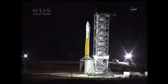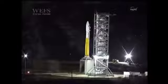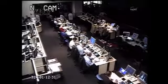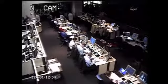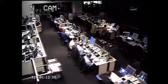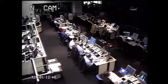And all stations, the LC on the primary countdown. FTS, turn NCU electronic power, electronic bus on. Electronic power on. Check step 89. Standing by step 90 at T-minus 2 minutes.